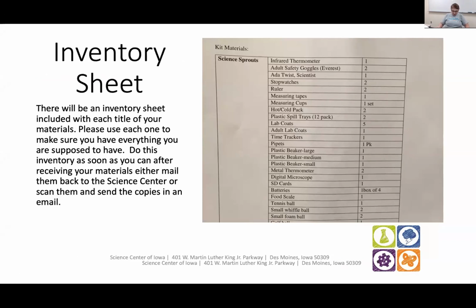So as Jolie was saying, each of you will be receiving your modules soon, and inside of each tote there will be an inventory sheet. So this is the Science Sprouts one, the version from last year, and each one of them will have one in it. What I'd like you to do is to go ahead and re-inventory your box when it comes, and then you can either scan those and email them back, or you can put them in an envelope and mail them back. That way we know that we sent you everything you needed and that you received everything that you should have received, much like we did with the Science Sprouts.